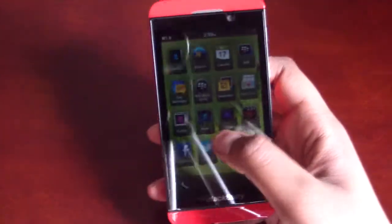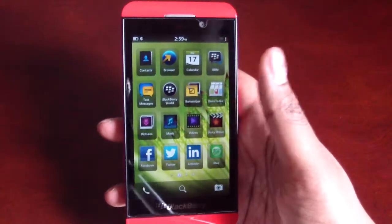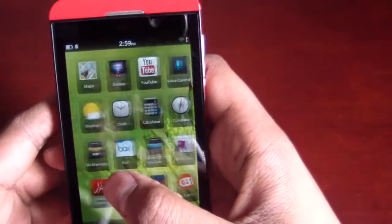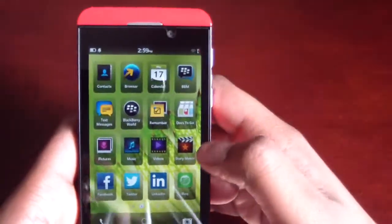So, BlackBerry Remember, what is it? What does it do? What's it all about? And why am I talking about it? A couple things. One is it's not a very commonly talked about application, yet it's a great application. It's a native application by RIM. You'll find it on the first page of your home screen, assuming you did not do anything to it.